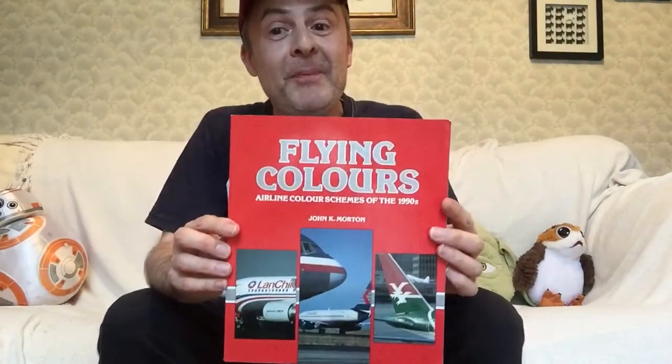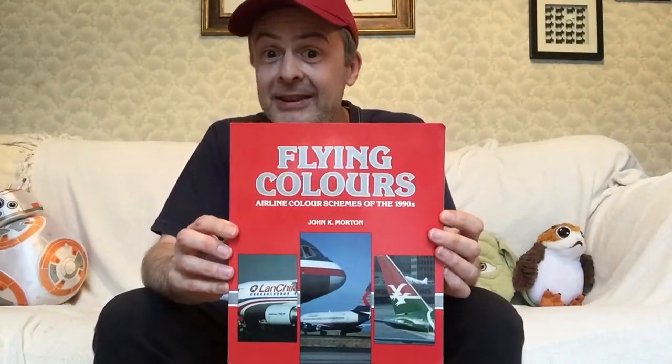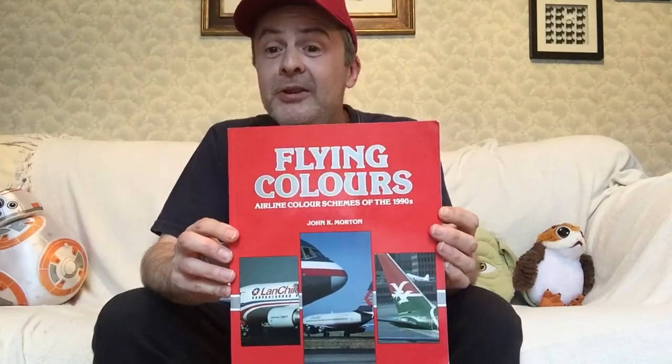And that is it. So I hope you guys enjoyed flying colours, airline colour schemes of the 1990s. Just about all of those colour schemes have now been phased out, although in some cases only within the last couple of years, like Lufthansa and American Airlines, for instance. They've had fairly recent updates to their livery.